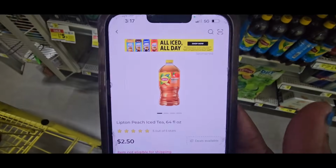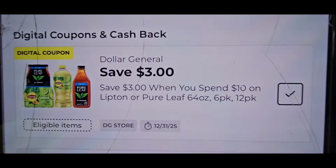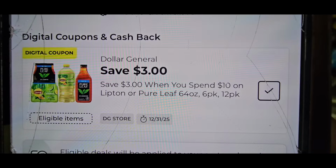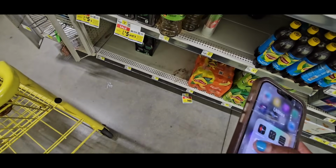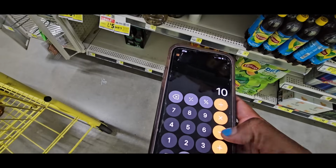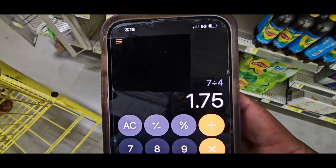Then when we scan it, we see that they're $2.50. And you have a spend 10, save 3 on Lipton tea products, okay? So when you do that, they're $10. You're gonna take 3 off. 7 divided by 4, $1.75.